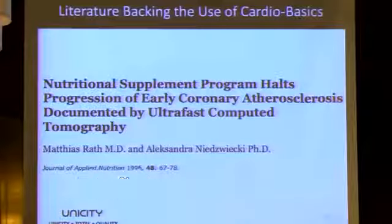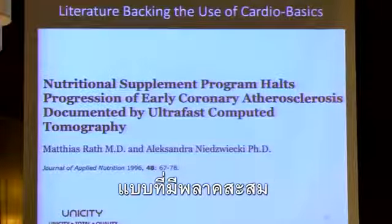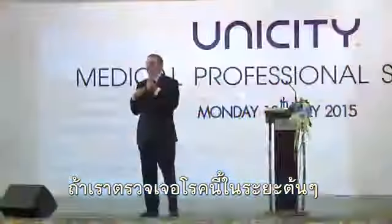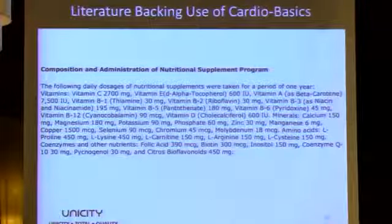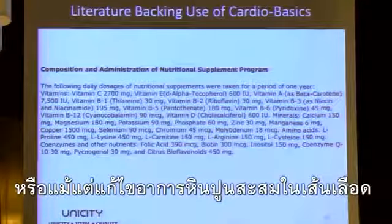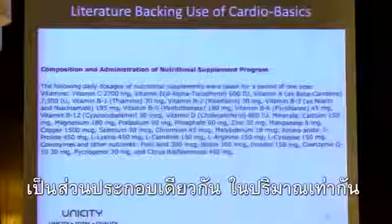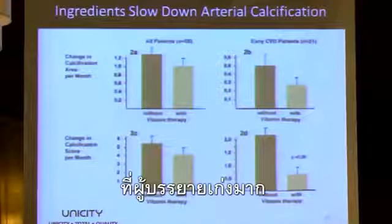And what these scientists showed is that atherosclerosis, coronary heart disease, where we have plaque buildup, is actually a reversible condition. If we catch it at an early enough phase, calcification can be reversible if we do the right things. And they showed that when you take a nutritional supplement program consisting of these ingredients, it can help to halt and even reverse calcification. These ingredients are the exact same ingredients and amounts in our Cardio Basics product.